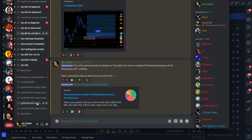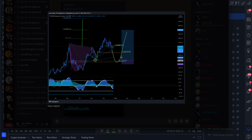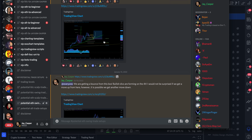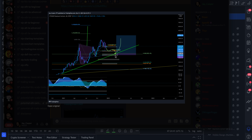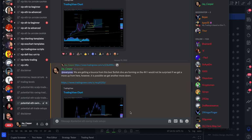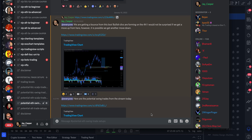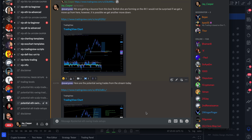If we go to the Ethereum swing trade setups, the last setup that we posted was from right here, from this very important level where we had massive confluence because we had anchored VWAPs, multiple fib levels, and a lot of volume coming in. And so we are long from that area, and this was the initial bounce from that golden pocket, and now the trade is over 200% in profits. I actually posted a video about it yesterday.